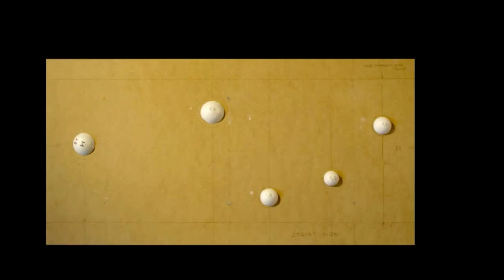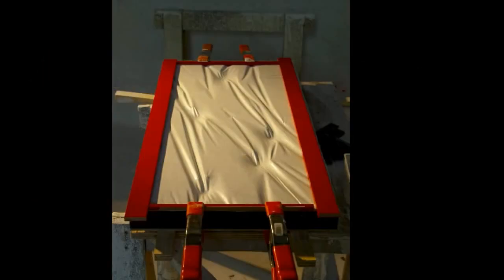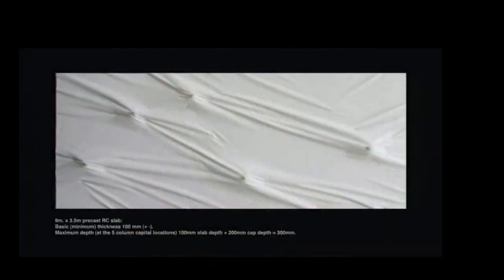The one that I hope we've settled on now goes back to the shell method. So here are the 5 column capital locations, and we put bumps, impactos. In this case, they're hemispherical impactos. Put the fabric across it, stretch it into place, then spray a stiffening plaster to capture the shape. At full scale, the full 9 meter by 3.5 meter mold, we hope to do in fiberglass with a fiberglass manufacturer who makes buses, bus parts, bus bodies. So there's the mold. And there's the cast from the mold.